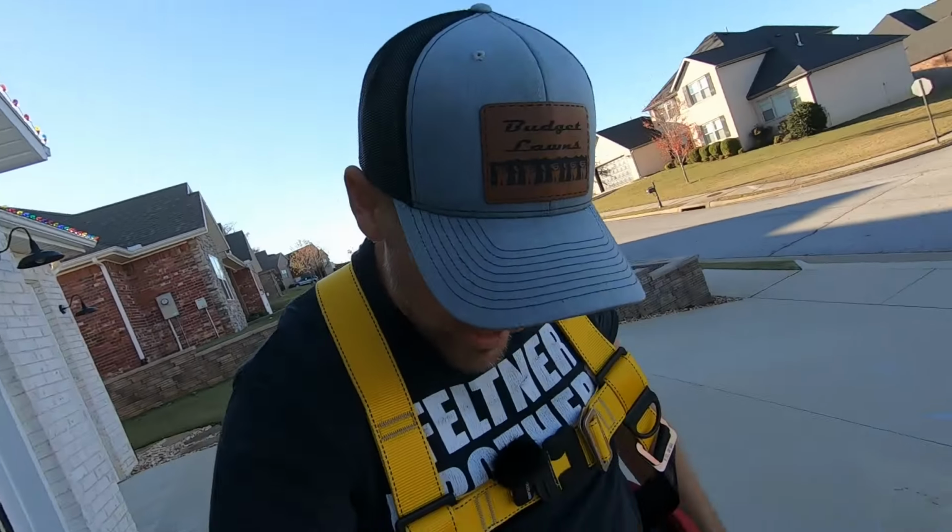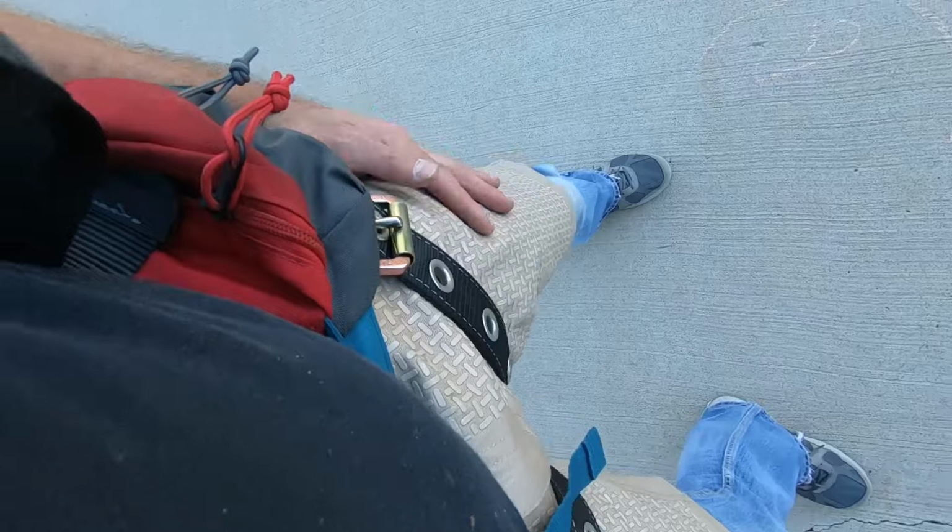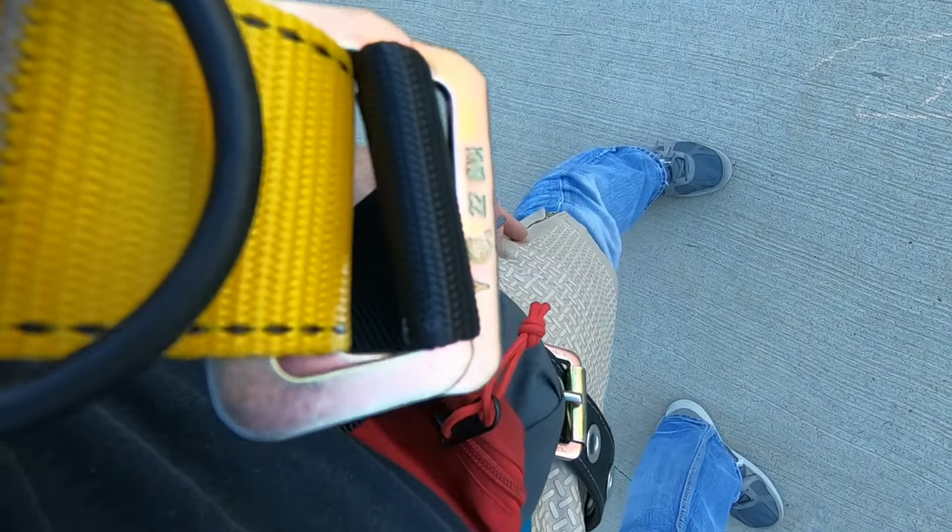Last year, I bought these, I don't know what they're called. They're some sort of roofing shorts. I don't know. Whatever they are, they're awesome. It's like sticking like glue to the shingles when you've got these on. So between the rope and the shorts, I am not going anywhere.